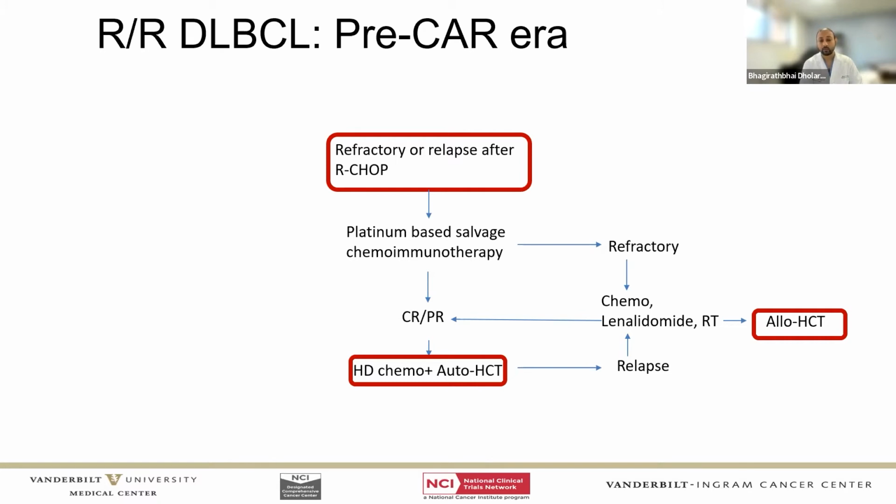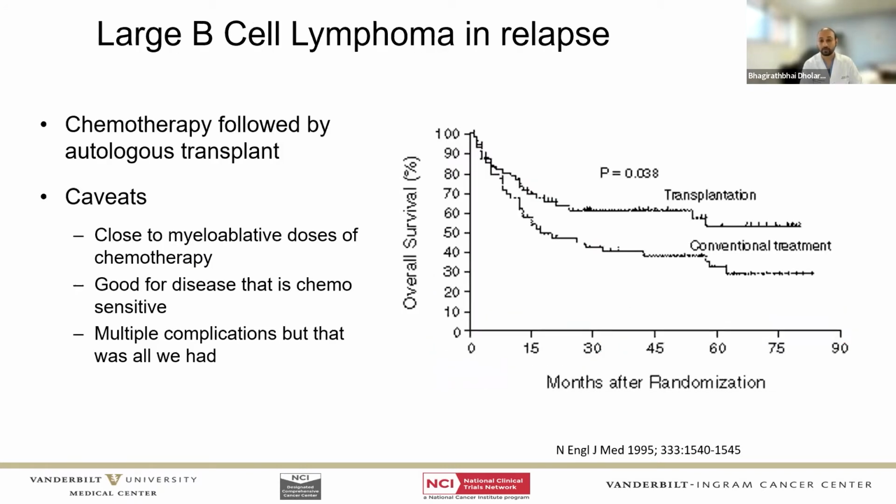However, we know from historical data that only a small minority of the patients who had early relapse after R-CHOP chemotherapy are actually able to get to the stem cell transplant. Though the transplant outcomes are still reasonable, curing roughly half of the patients, only a fraction of patients will make it to the transplant, because many of the time these patients don't even respond to the chemotherapy we administer after initial R-CHOP failure. So the role of transplant was established a while ago.